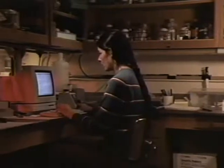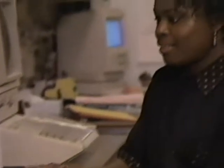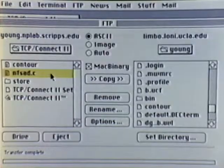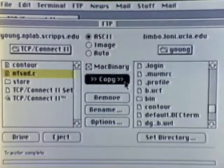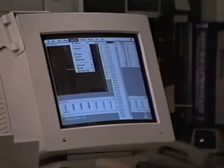Instead, we have Macintoshes on desktops and on benchtops to connect into the larger machines. We can put all of the computers, almost like virtual terminals, onto the Macintosh desktop. We can have a Sun in one window. We can have the Cray in another window. Unix machines aren't simple and easy to use. The Macintosh is intuitive. That's how it was designed. It has a desktop that looks like your desk.